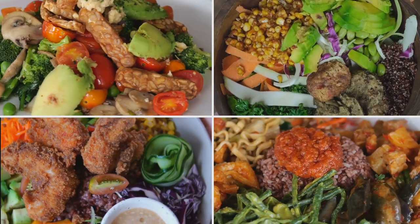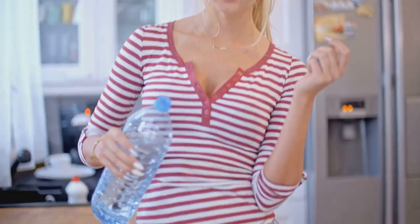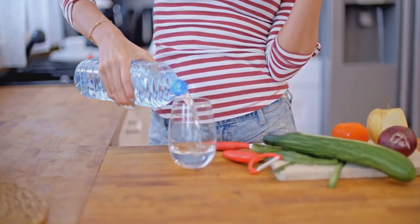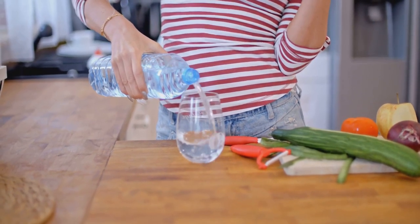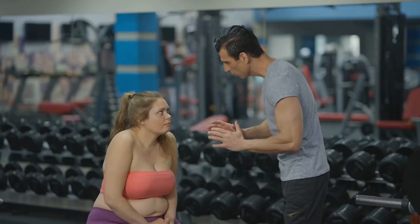The key is to consume enough protein to support muscle growth while maintaining a slight calorie deficit to encourage fat loss. And it's not just about the numbers. The quality of the calories you consume matters too. Eating nutrient-dense foods can help you feel fuller longer, making it easier to maintain a calorie deficit.